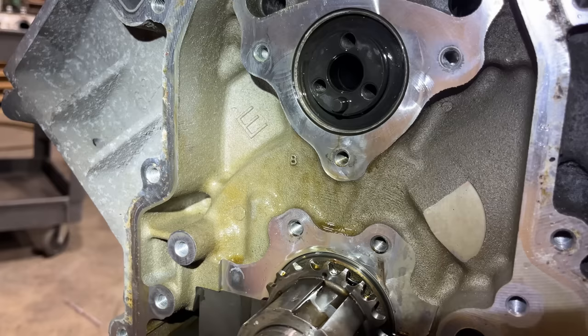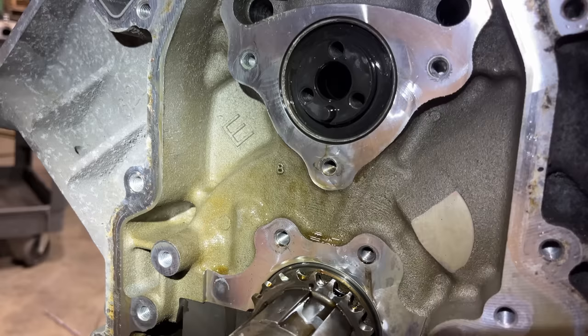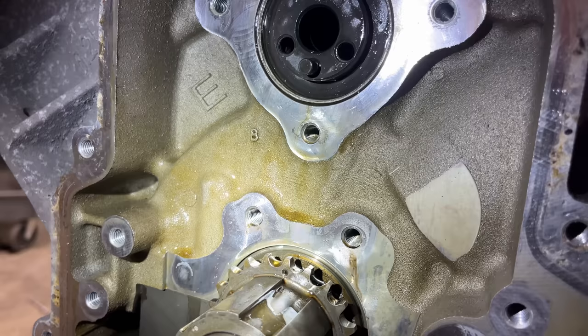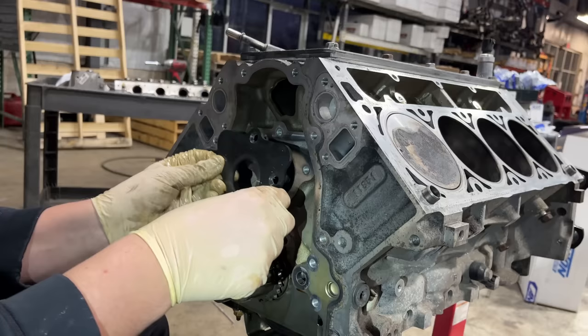Putting the motor in time, you have the dowel right there on the camshaft, and then you have that little dimple that is on the crankshaft, and they should be pointing directly at each other.